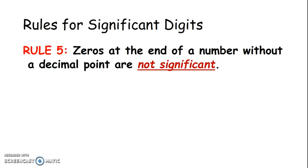Rule number 5. Zeros at the end of a number without a decimal point are not significant. So if there's no decimal point, we have zeros at the end, we don't count them, they're not included. So for example, 1,000. There's no decimal point here. It's not 1.000, so we're not going to count those zeros. So 1,000 only has 1 significant digit.